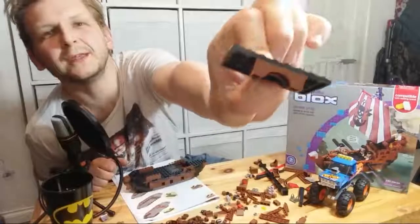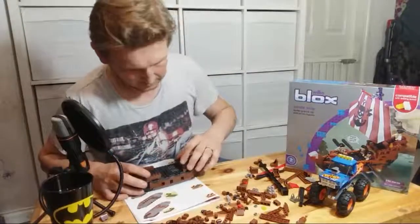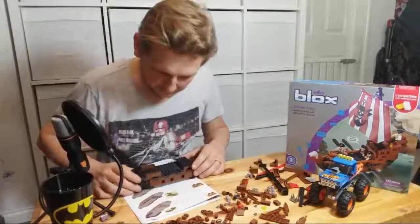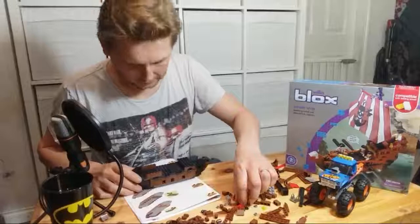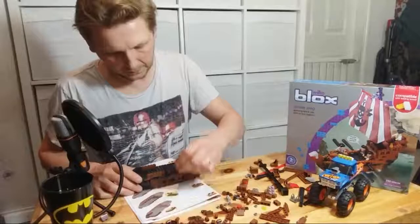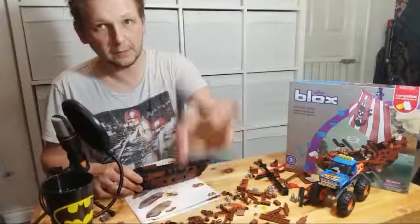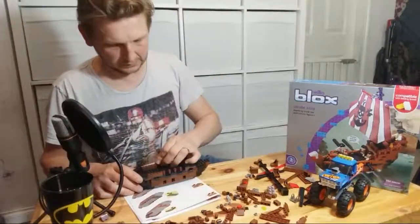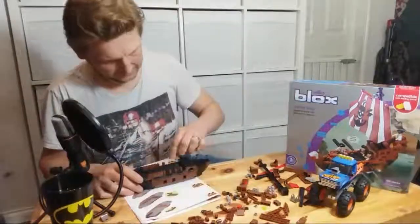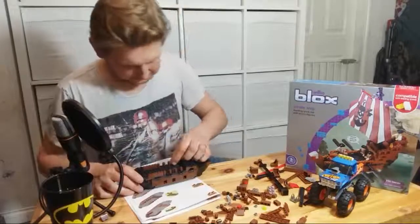So we've got one more piece of the deck here, and I've had to put an arch on the edge. There's quite a lot of these circular bricks all over the ship. Quite a lot of fencing around the edge of the ship. So that's really going to take some time.